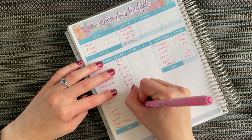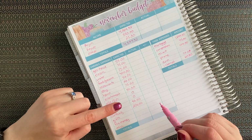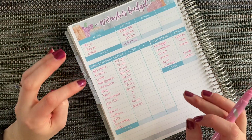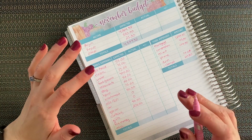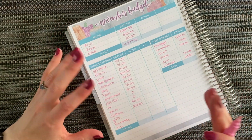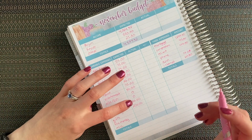Clothing, I'm probably gonna be ordering or buying some clothes, and Stitch Fix box comes hopefully towards the beginning of November. I'm excited for that. I like Stitch Fix. I get it like every 3 months, and I've been really happy with that. So I just budgeted for that also.